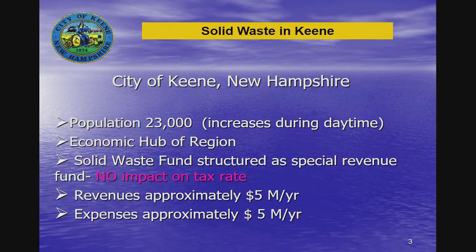Obviously, we have a 23,000 population, which increases dramatically during the daytime. We have our solid waste fund, which is structured as a special revenue fund, which means that there's no impact to the tax rate. It's completely funded by revenue that we receive at the transfer station and the sale of our recycling commodities, which covers the cost of our solid waste operation. Our revenues and our expenses are approximately equal, in the $5 million per year range.